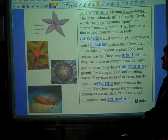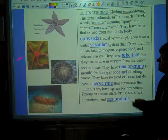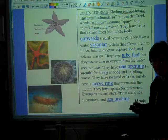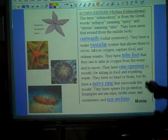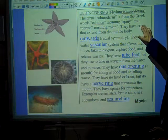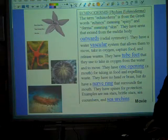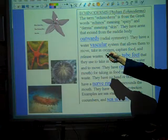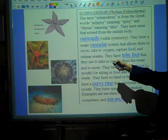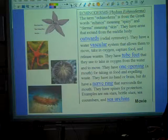We'll go through that, and we'll go to the echinoderms, phylum Echinodermata. These are the ones that we call spiny skin. Okay, so echinoderm is from the Greek words echinos, meaning spiny, and derma, meaning skin. They have arms that extend outward from the middle of their body, so this is radial symmetry. They have a water vascular system that allows them to move.